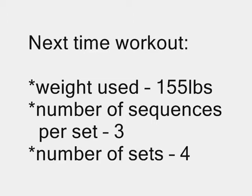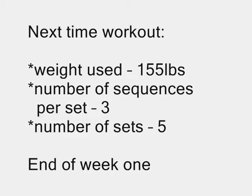Next workout, in 2-3 days, you use the same weight, 155 pounds. You do the same number of sequences, which is 3, but you're going to do 4 sets. Then the next workout, 2-3 days after that, still use 155 pounds, still remain on 3 sequences, but do 5 sets.